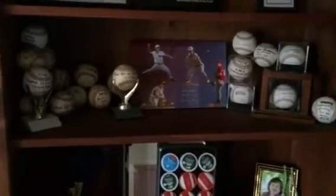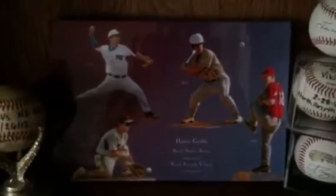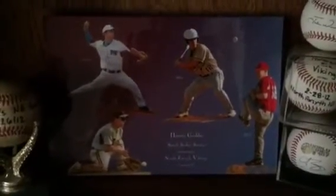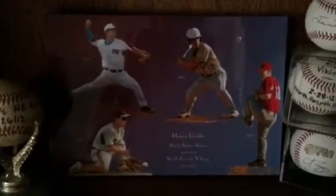So got that right there. Some of my home run balls that I have. Autograph balls. Got that on senior night from my grandpa. Made that for me. He's a really, really, really talented artist. Or photographer, rather. And he put that together for me. It's on a tin plate.